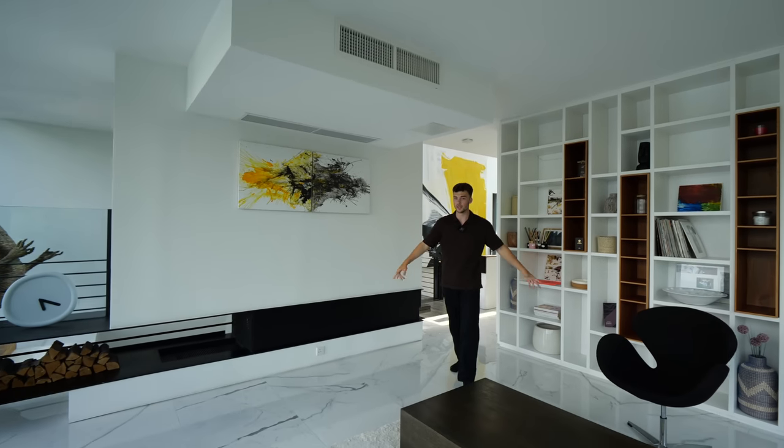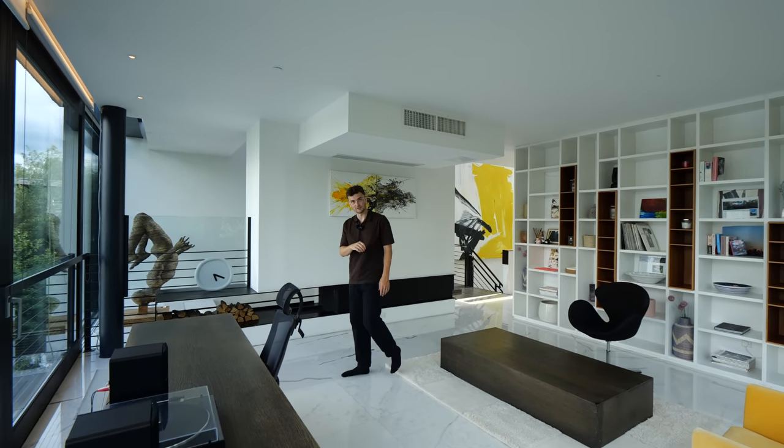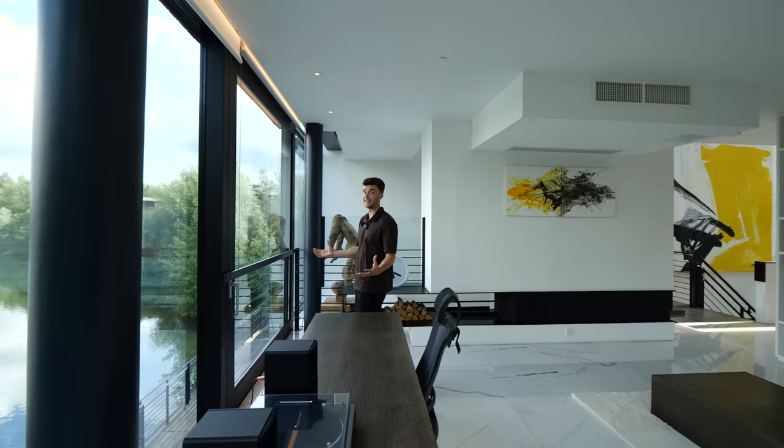The first room we're going to show you in here is the study. And it's nice and air-conned because we have a bit of a greenhouse effect in here because it's so good at keeping the heat and it's quite hot today.